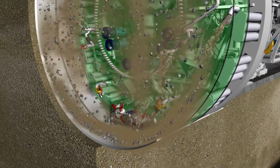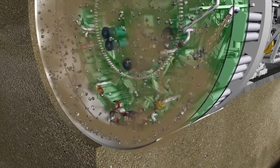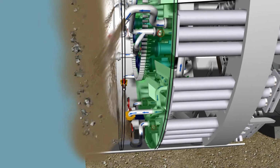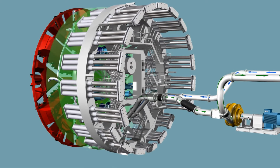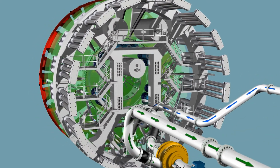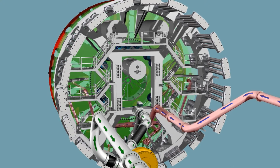The excavated material is pumped through the suction line to the separation plant at the surface. Here, the soil material is separated out and removed from the bentonite suspension, and the clean suspension is transferred back to the slurry circuit. To provide an optimum flushing process, the feed line supplies several nozzles distributed around the TBM circumference, which can be connected during peak load times.